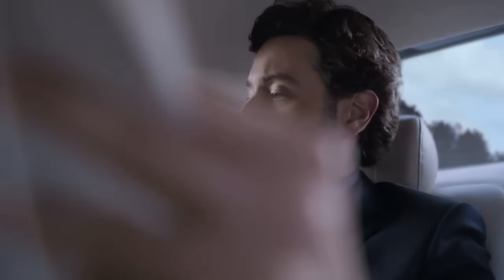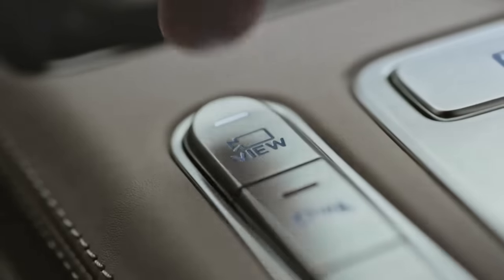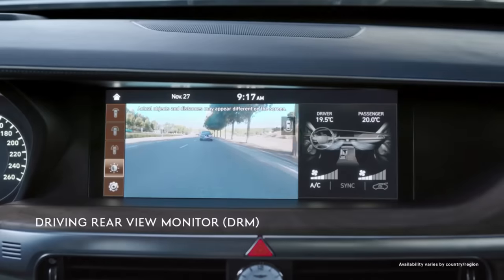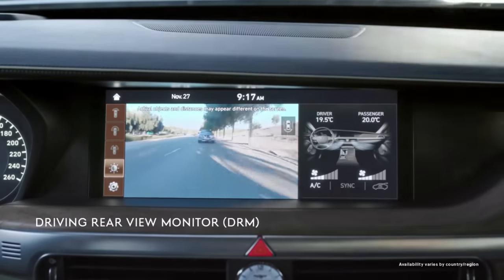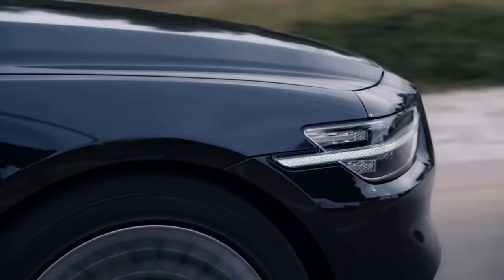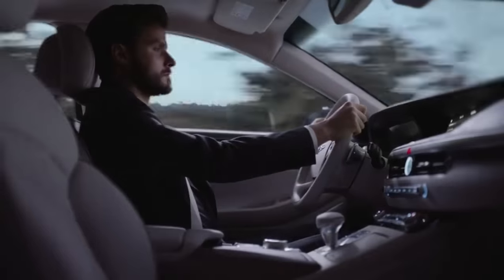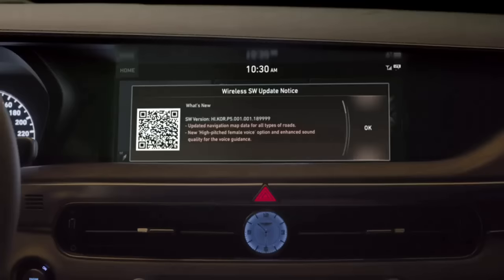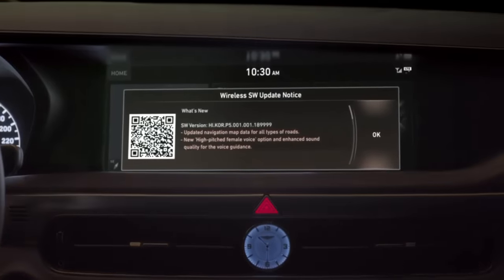You see, sometimes looking back is important, even though it's not the way to go. For this reason, the G90's driving rear view monitor makes sure that you're still aware of what you've already left behind. You may know which target you want to achieve next, but the G90 knows the best way to do it. With its over-the-air navigation update, your roadmaps are always up to date while driving.